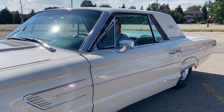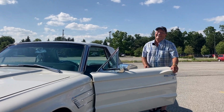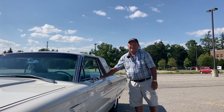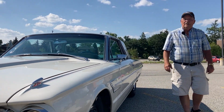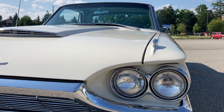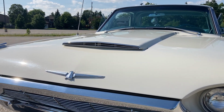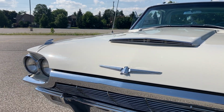Brian, you rascal. She's beautiful. What do you have here? I have the 390, 300 horsepower engine with a Holley 4-barrel. And what year is the car? Let's start with the basics. It's a 65 Ford Thunderbird. Wow.